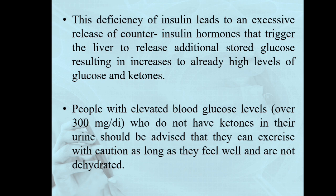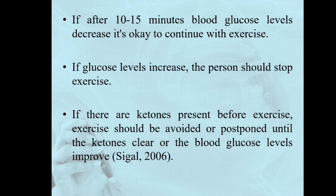And people with elevated blood glucose level who don't have ketones in their urine should be advised that they can exercise with caution as long as they feel well and are not dehydrated. If after 10 to 15 minutes blood glucose level decreases, it's okay to continue with exercise, but if increased, the person should stop exercise. If there are ketones before exercise, then exercise should be avoided or postponed until ketones clear or blood glucose level improves.